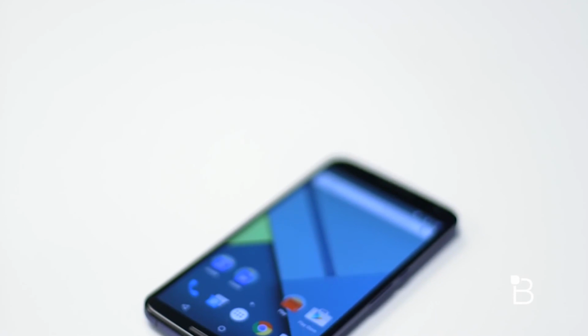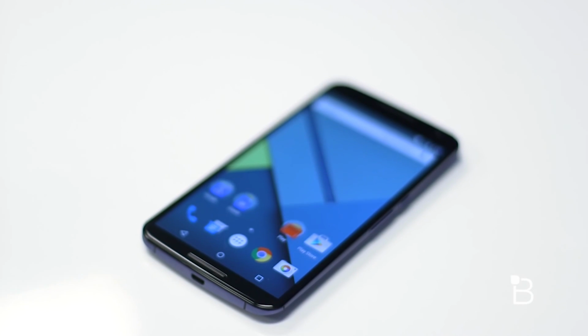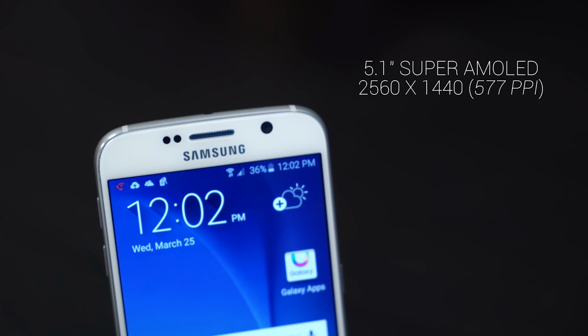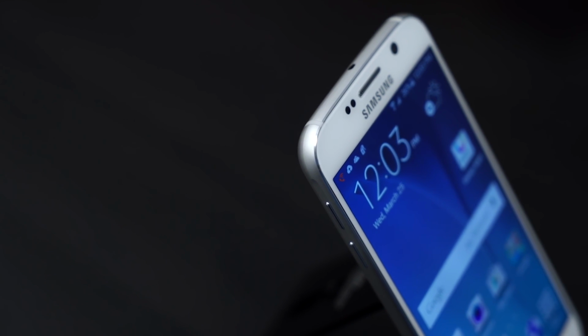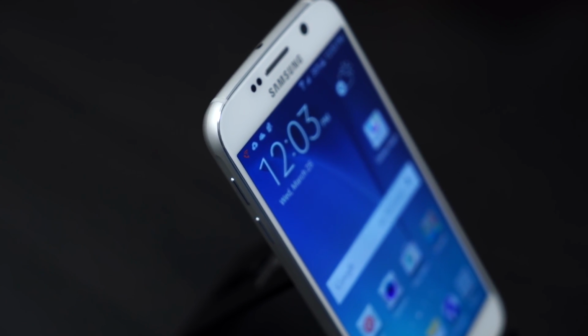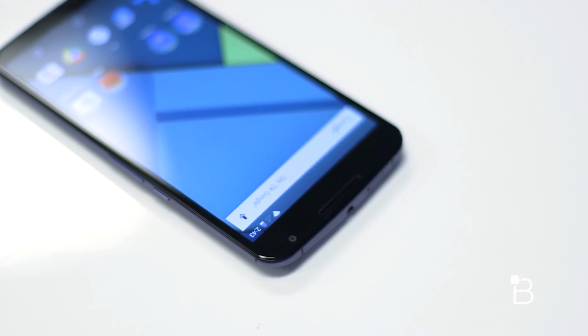So these are phones first and foremost. You're looking at the screen almost exclusively. So let's talk about that screen. Same resolution on both phones. You've got a 2560 by 1440. It's 5.1 inches on the S6, and it's much larger on the Nexus 6 at 5.96 inches. Obvious differences in PPI and the screen size. It's 676 versus 493.